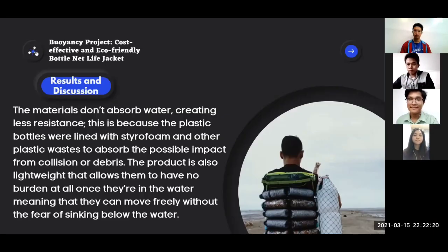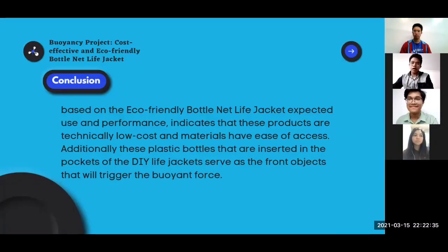Oh sure, proceed. So, we conclude that, according to the researchers' preliminary report analysis, the materials used in the production of the eco-friendly bottleneck life jacket are easily accessible and essentially low cost. As examined by the RMCHS, the product has proven to be effective in life-threatening conditions, as it does not absorb water. Especially, this product is lightweight, suitable for all ages, and will surely benefit the person using it. Furthermore, the front objects that will trigger the buoyant force are plastic bottles inserted in the pockets of the DIY life jackets. Lastly, with its usefulness at hand, it will not let you down, and it will give you an advantage for its consistency and longevity.